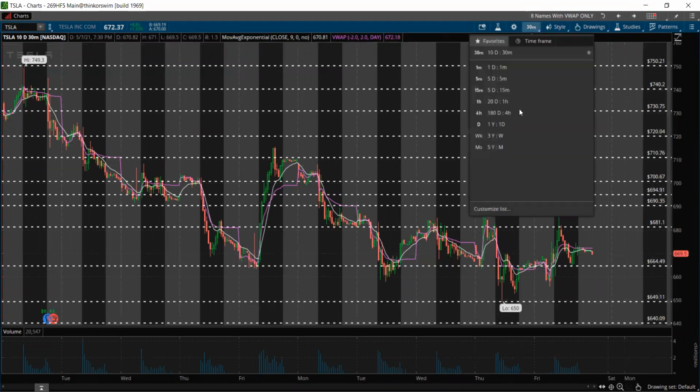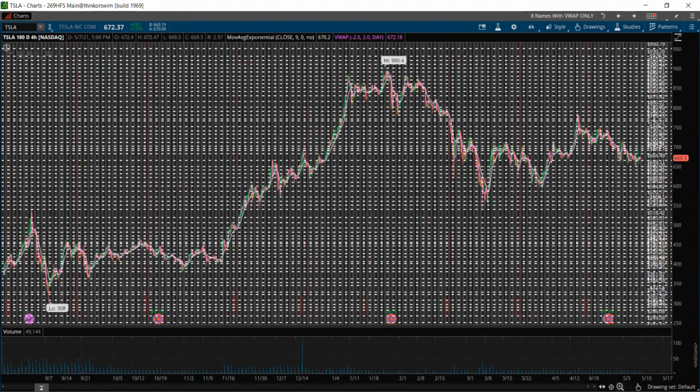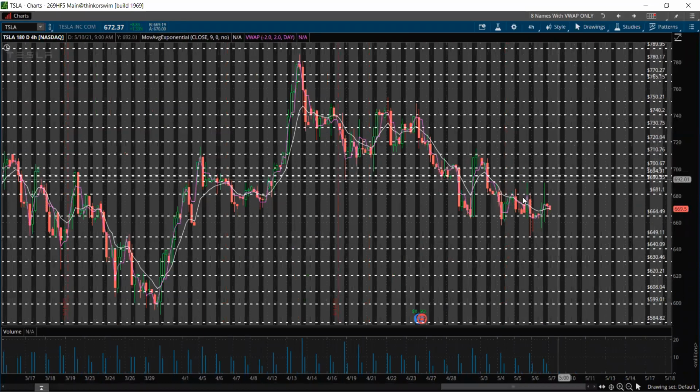I am going to switch over here to the 4-hour time frame. This 665 level has held pretty well. As you guys can see here, we did drop multiple times back on the 30th of April, over here on the 4th of May, 6th of May, and the 7th of May. So 665 is a level of strong support for me, which has held pretty well.